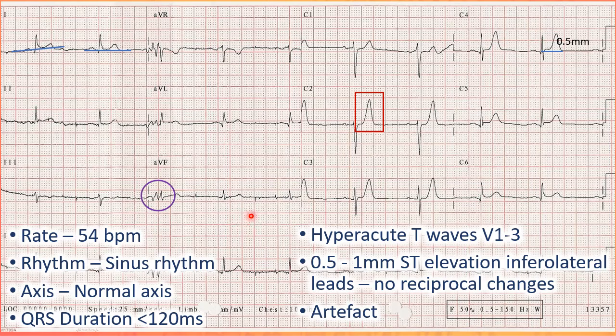Now, hyperacute T waves are a sign of myocardial infarction, but they are difficult to interpret and spot, and the absolutely essential thing here is to take a good clinical history and also to repeat the ECG. And the hyperacute T waves may be the first feature of ischemia developing.